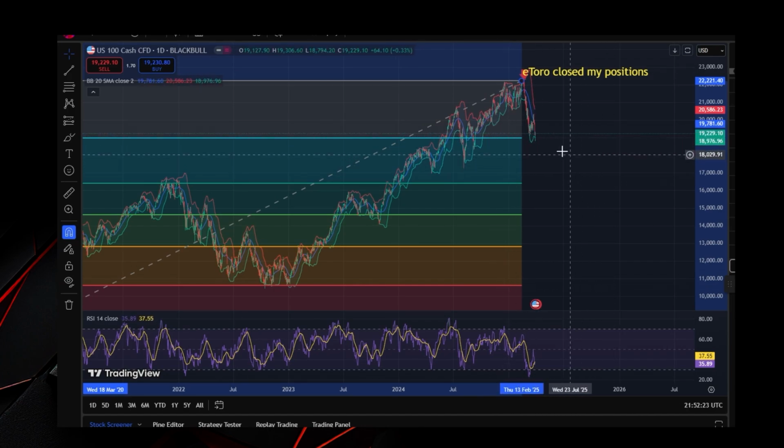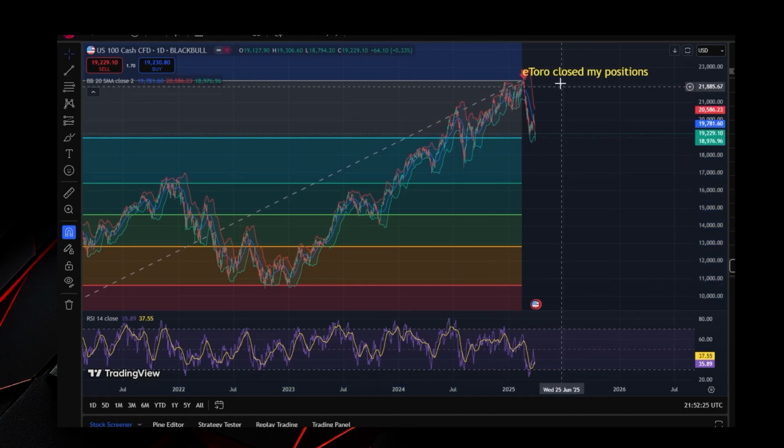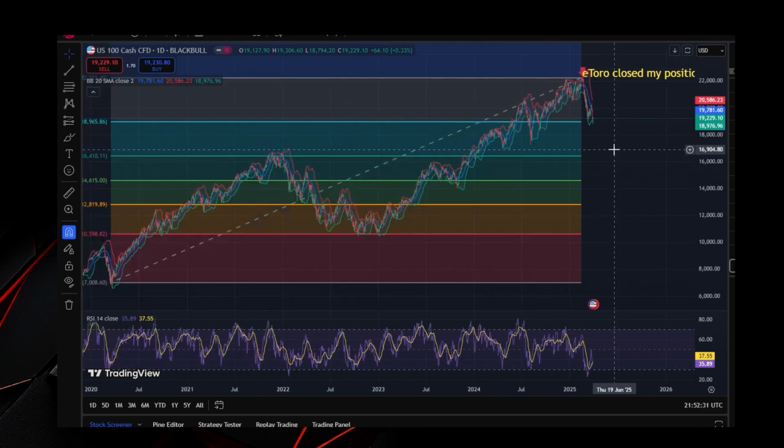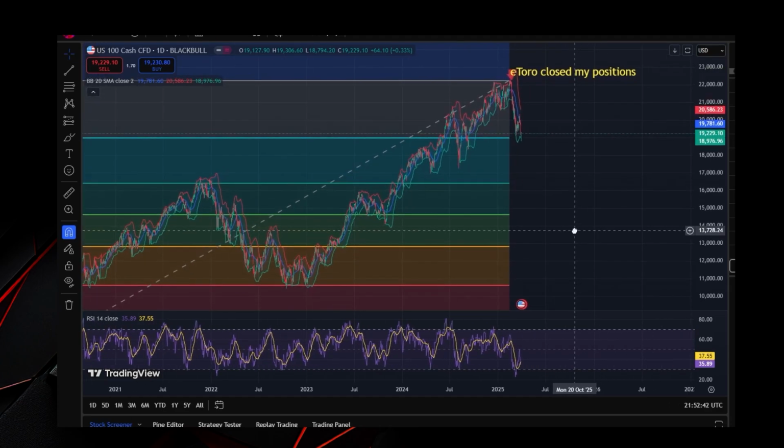You know, I was really upset about eToro forcibly closing my positions in February, but it turns out it happened exactly when the market was at its local peak, so I guess I should be thanking them for making me take profits and reinvest at lower levels. This drop from 22k to 19k means that it's a decent correction, and I use this chance to buy some stocks that I found to be reaching entry levels according to my strategy.